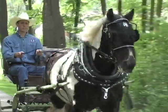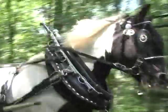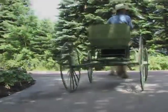The Gypsy and Drum horses are relatively new to North America, and how they came to Old Mill Farm is no less interesting.